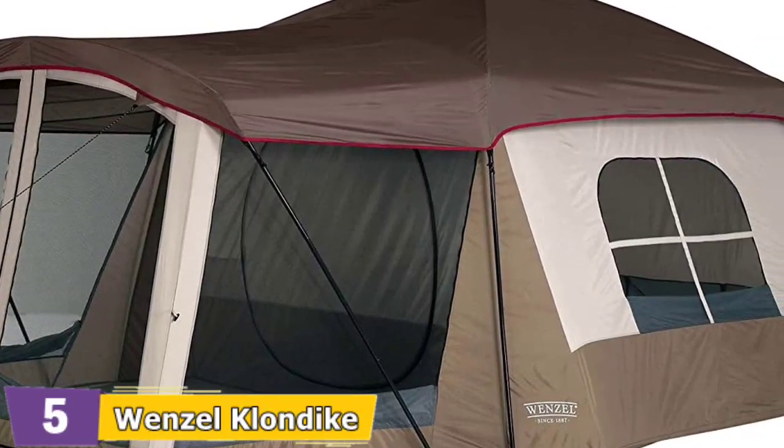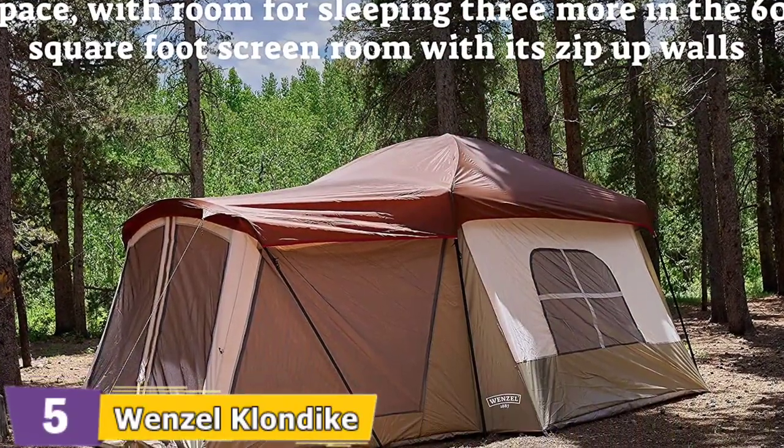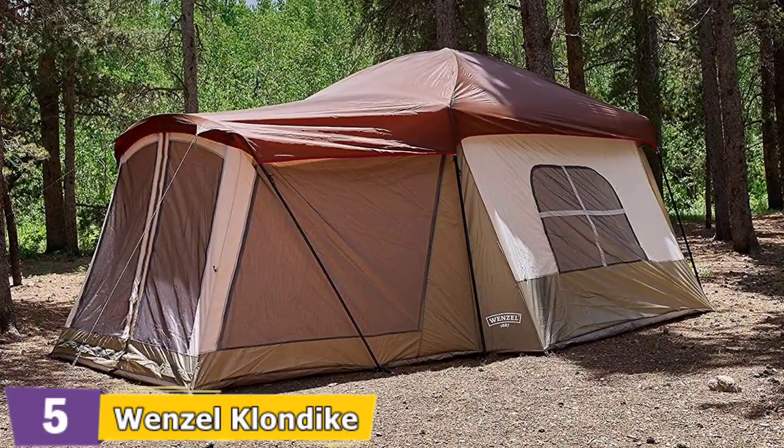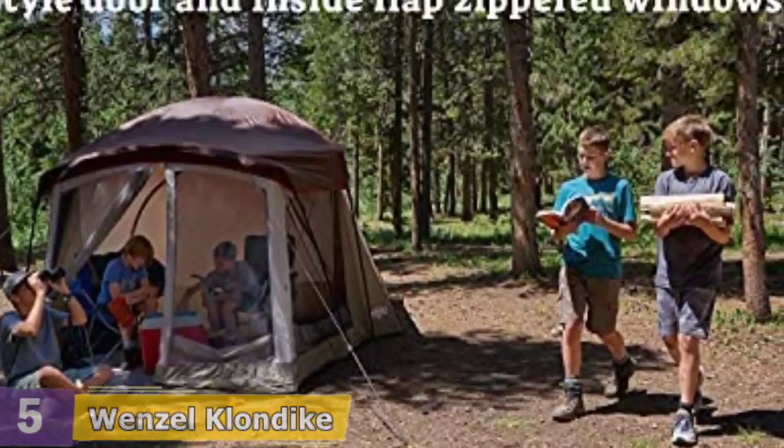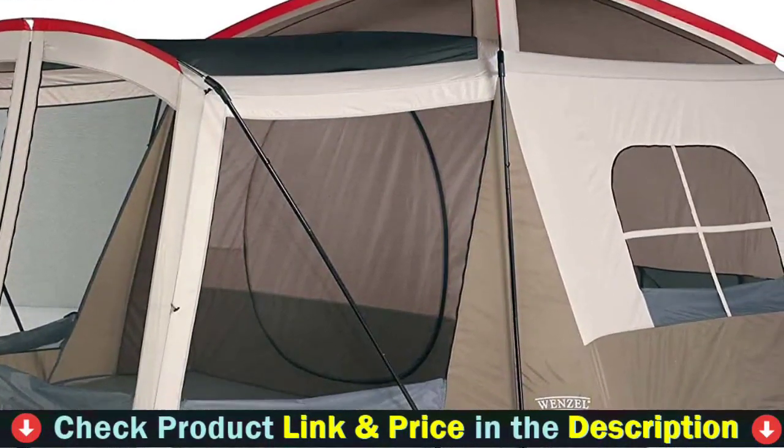The majority of owners gave the Wenzel 8-person Klondike tent high marks. Many people praised the amount of space provided and the design of the tent, which made it easier to keep the interior neat and organized. Several people also mentioned how simple it was to pitch. For details, let's watch more.